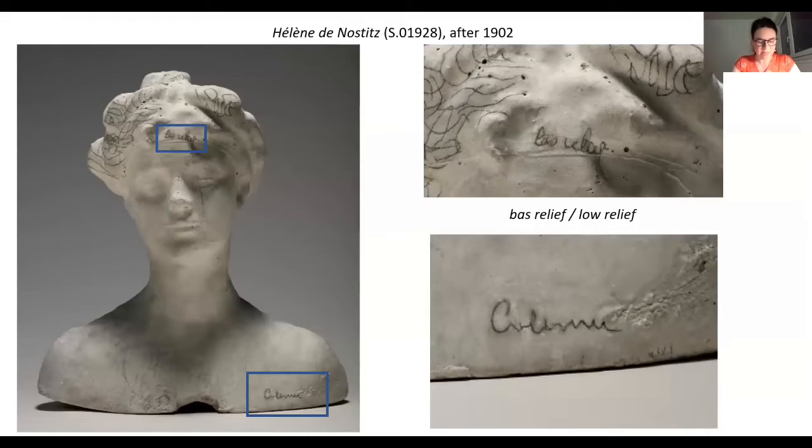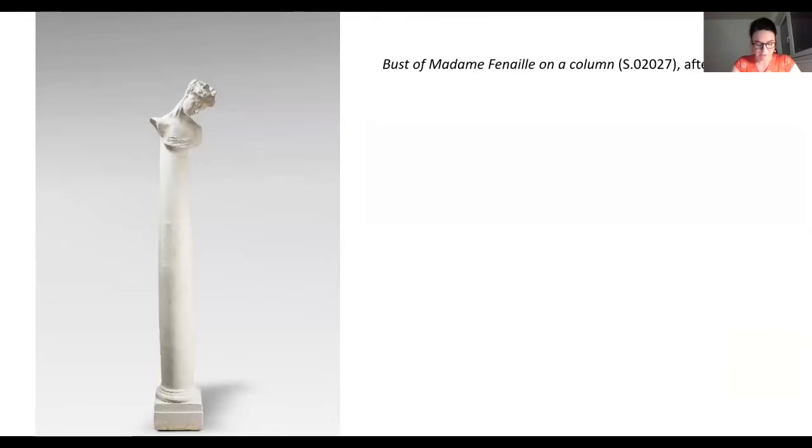I want to show you now something more like a note for later for the artist. You have here a portrait of Helene von Nostitz, a German aristocrat, and a very close friend of Rodin. He made her portrait, and we still have many copies of it in our collection. And on one of them, the words colonne and low relief are written. These inscriptions reveal probably a further development that we don't know, and maybe that never existed. Perhaps Rodin sought to present a portrait of a friend on a column, as he made, for example, for other portraits. You have the example of Madame Fenaille.